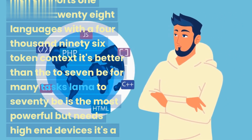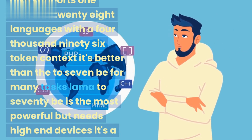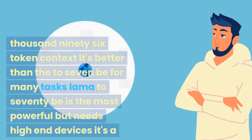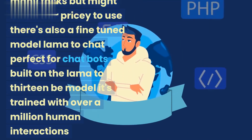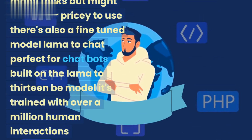Llama 2 13B is medium-sized. It works on devices with average hardware and also supports 128 languages with a 4096 token context. It's better than the 7B for many tasks. Llama 2 70B is the most powerful but needs high-end devices. It supports 128 languages but with an 8192 token context. It's great for many tasks but might be slow or pricey to use.